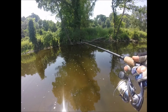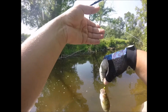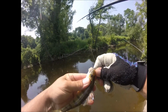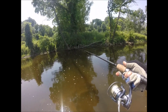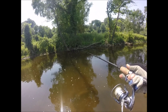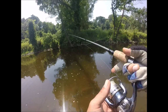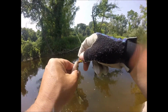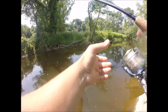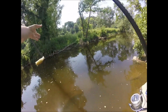It's a decent little perch. Stop, stop, stop. Yes, sir. Having fun catching the panty fish. You know damn well that little pike's in there feeding on micro perches. One after the other, non-stop. There might be a jumbo in this hole somewhere. Perch after perch.